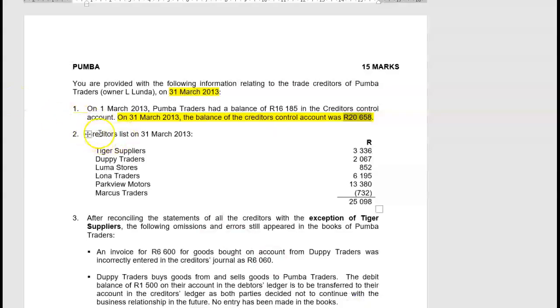So creditors control account opening balance 2658. Good, they give us our creditors list as at 31 March 2013. And you can see clearly that our creditors list has a balance of 25,098, which is not exactly the same as the creditors control account balance of 2658. They said after reconciling the statements of the creditors with the exception of Tiger suppliers, the following omissions and errors still appeared in the books of Pumba Traders.